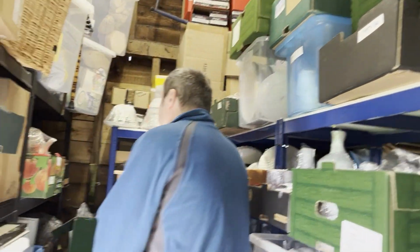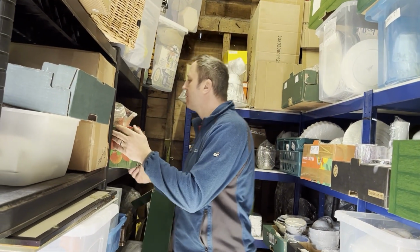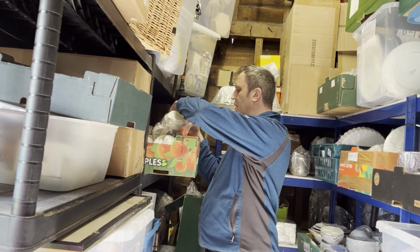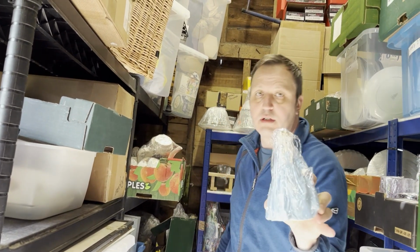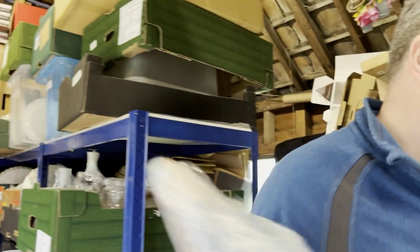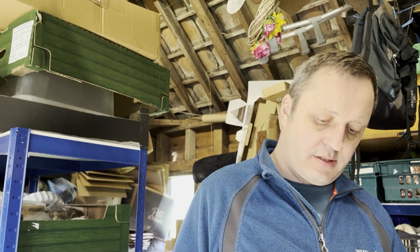Crate 31. Vintage Royal Worcester Freida Doughty children grandmother figurine in a blue dress. This cost 36p and sold for £9 plus more expensive post. Good, because that is going to the Isle of Wight. And that sold within 3 months.